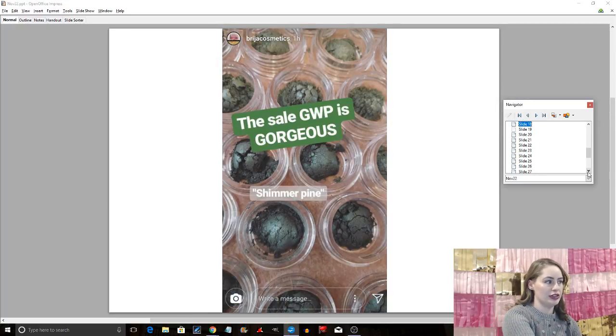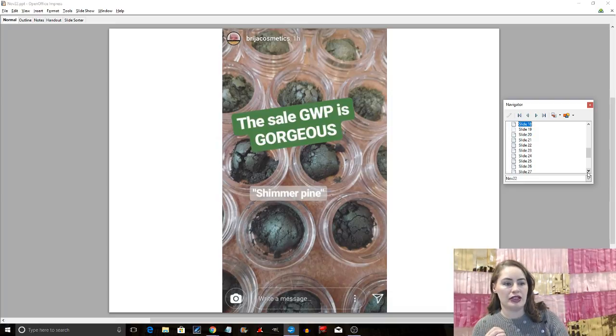Okay, from the big brands to the small, Brija Cosmetics is an independent brand, and it's basically one girl, and she does eyeshadows really, really well. She has a lot of amazing colors. So this was a sneak peek of her gift with purchase for her Black Friday sale, which is either happening now or really, really soon. Actually, I think it launches at midnight tomorrow. So I'm probably going to be asleep, unfortunately. Maybe I'll check in with it during the day on Friday.